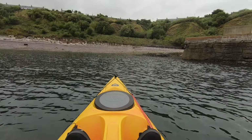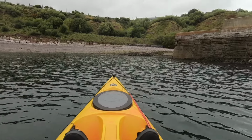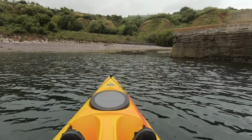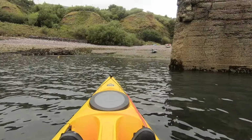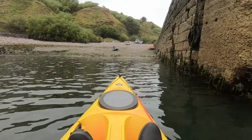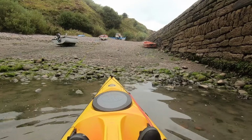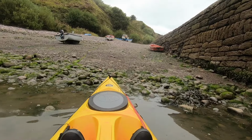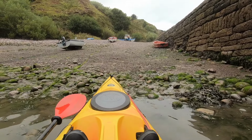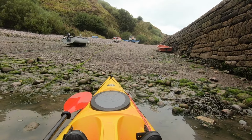You can probably see from the colour of the harbour wall here how low the tide is right now. So in we come. There you go, end of another session.